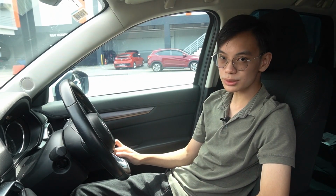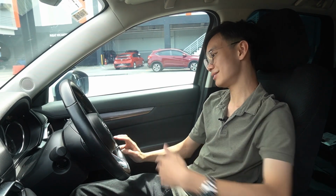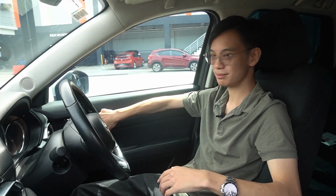Thirdly, there is no center locking in the middle. So if you have a passenger on the side, they probably have to stretch their hand and lock it from all the way over here. Fourth, the engine itself, I would think that it's actually insufficient power because this car weighs about 1.5 tons. So probably a 2.2 diesel or even 2.5 turbo is definitely a better choice for this car if you require more power. Lastly, the turning radius is actually not as good as we think. If you have a tight U-turn to do, you probably have to reverse and turn again.